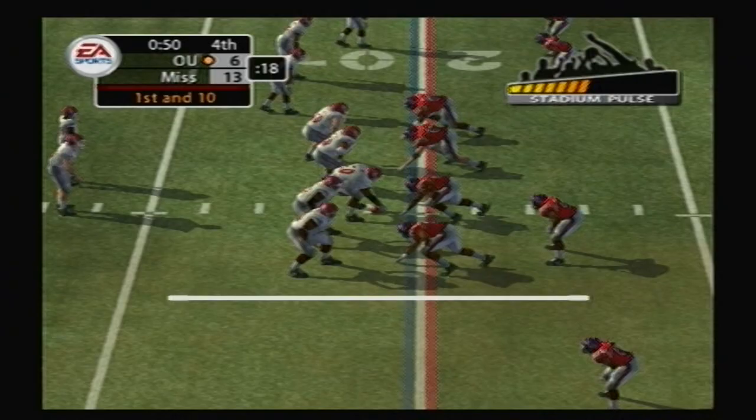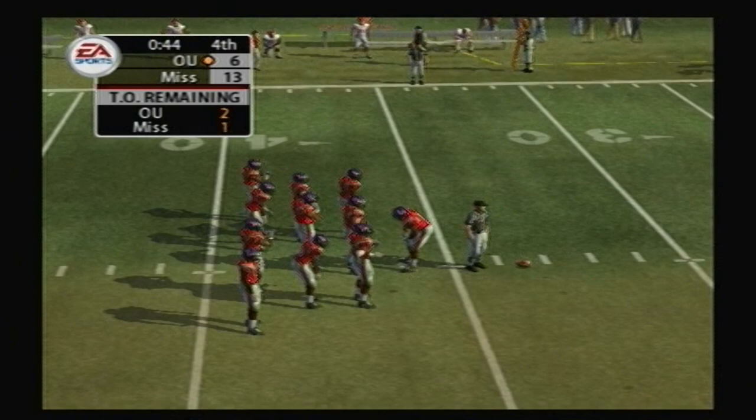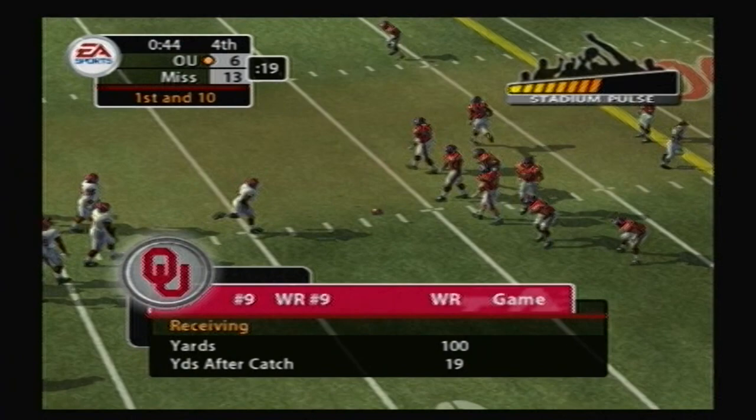Number 18 is back in the gun. He's looking across the middle. Finds a man, and he's taken down. Oklahoma takes a timeout. It's first and 10. Ball on the 34.